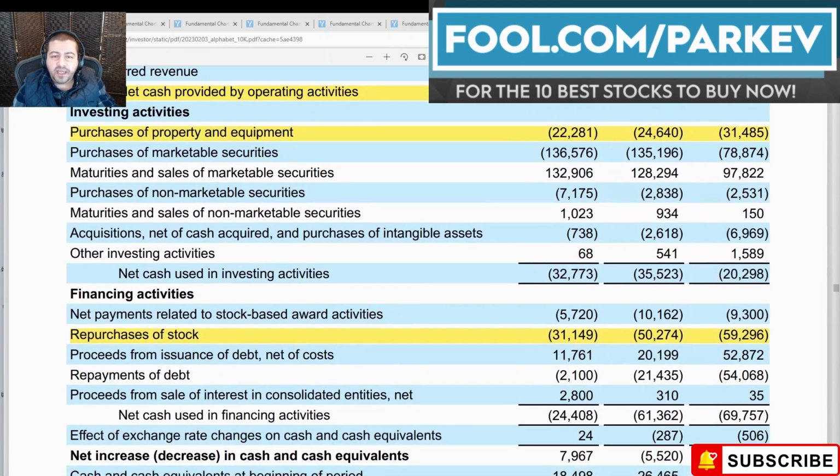All right, and the final thing I will highlight is the repurchase of common stock. Alphabet increasing its purchase from 31 billion to 50 billion to 59 billion, and this is good news for Alphabet stock investors for a number of reasons. First, because the company has a very healthy cash balance, its balance sheet is pristine, so buybacks are good news. And then secondly, it signals to me as an investor that the management team thinks that its stock is undervalued because they're spending $59 billion to buy back its stock. So it's telling investors that, hey, we think our stock is undervalued and we think this is a good way to use our cash because the stock is so undervalued.